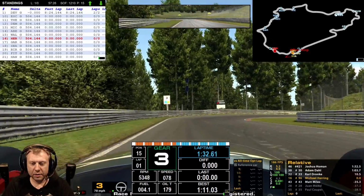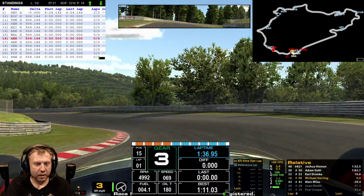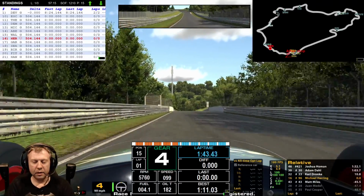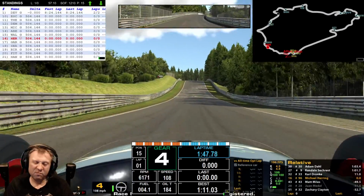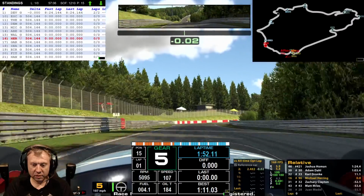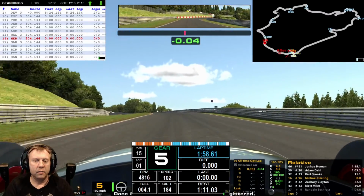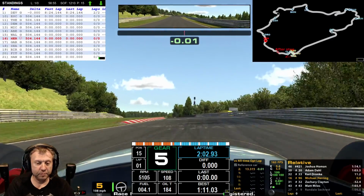I do very much like the left foot braking in this car. See, that's how I'd like to do that corner. Not sure what the times are here. I have been able to get into, say, mid 820s. Oop, time to get that tail end out of there. This is the first lap. It's technically the out lap.